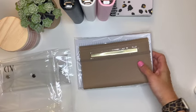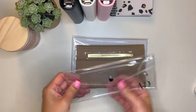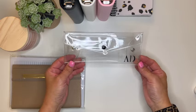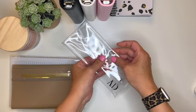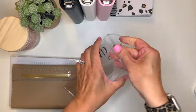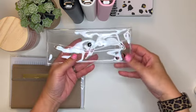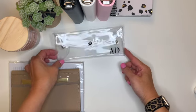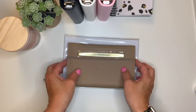In frame here. Look what I got, you guys. Oh my goodness. Okay, so let me move this so we can see. This is the little bank envelope. Really cute. And it has a button here, so you can open it from the top, or you can also open it from either side back here and then slip the cash in that way. Really cute. And there's her logo. I don't know if you guys can see it. I'll just leave it there. Very cute. Okay, here is the wallet.